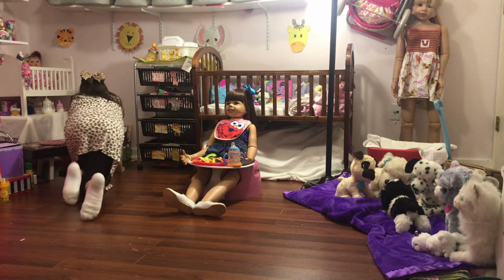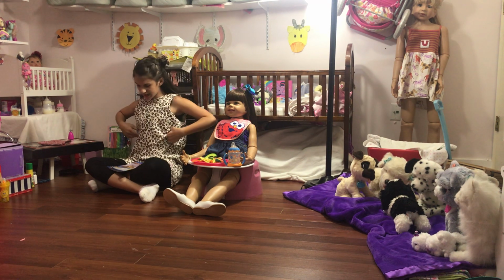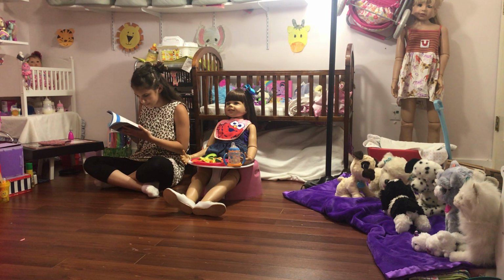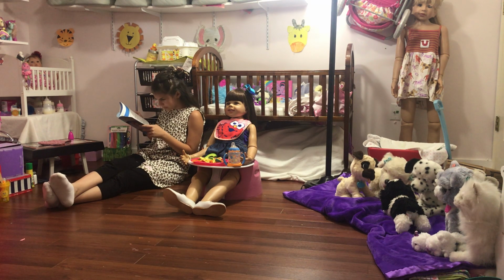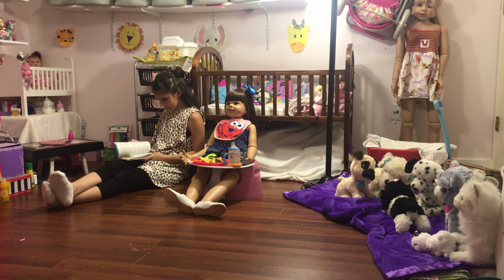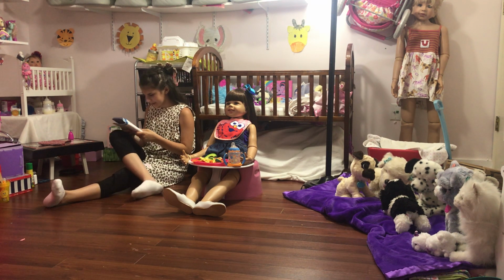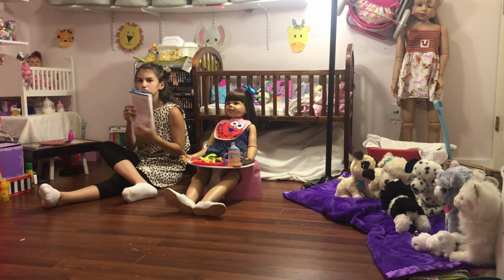So, sometimes I will read Victoria a little bit more. I like to read her some poetry sometimes. So I'm gonna see if there's any poems that I'm gonna read her. So in this book it has like, let's see. Okay, so I'm going to read this poem to her that says, "My creed."